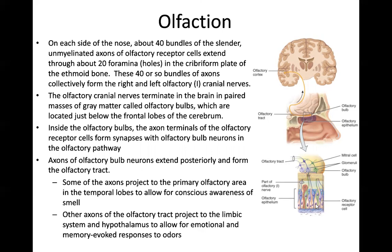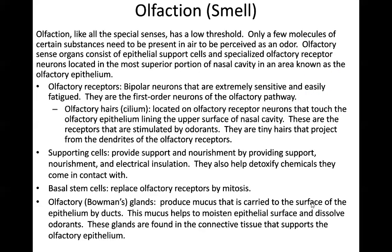We've also got some cells in there that are tannish in color. Those would be what we call supporting cells. Supporting cells do exactly what it sounds like. They provide support and nourishment, electrical insulation, and detoxifying chemicals that they come into contact with for those olfactory receptor cells. There's also basal stem cells that replace those olfactory receptors by mitosis, which is cell division.